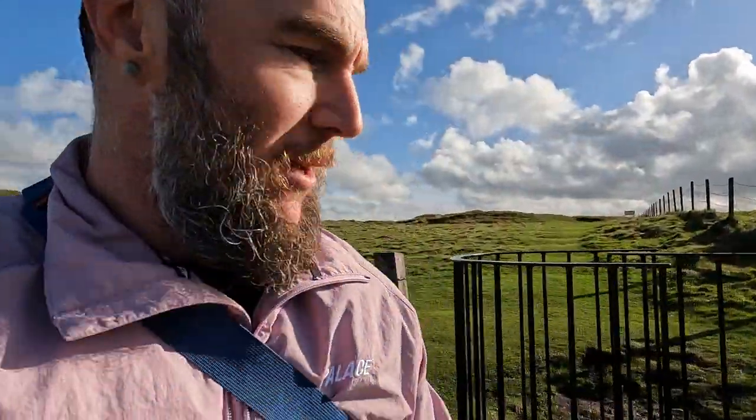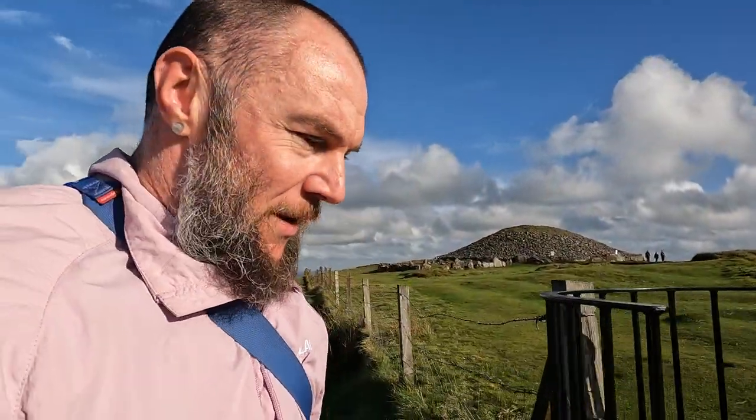And as I've been discussing in recent episodes, the absolute highest point of elevation is exactly where these monuments are placed. There is nothing on the landscape that is higher than these structures in terms of elevation. And it is spectacular up here.